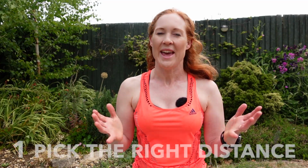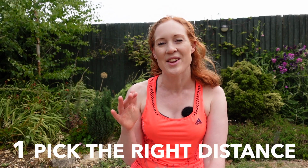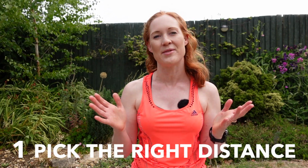And now for the top 10 tips. Number 1, pick the right distance. So as a beginner runner, it's good to start shorter and progress to the longer races gradually. So start with 5 or 10k.